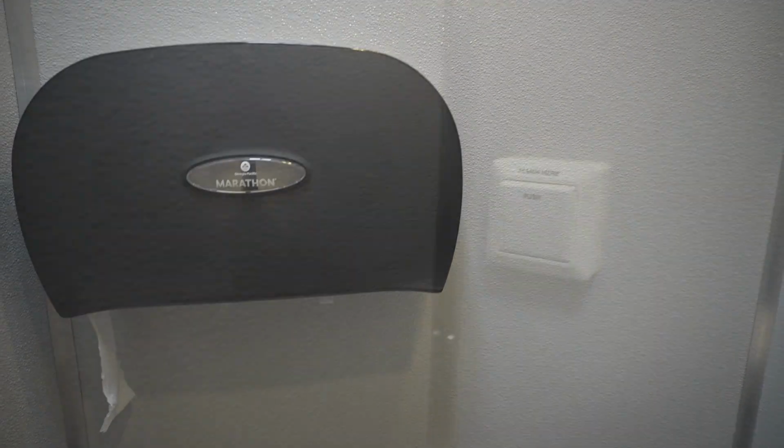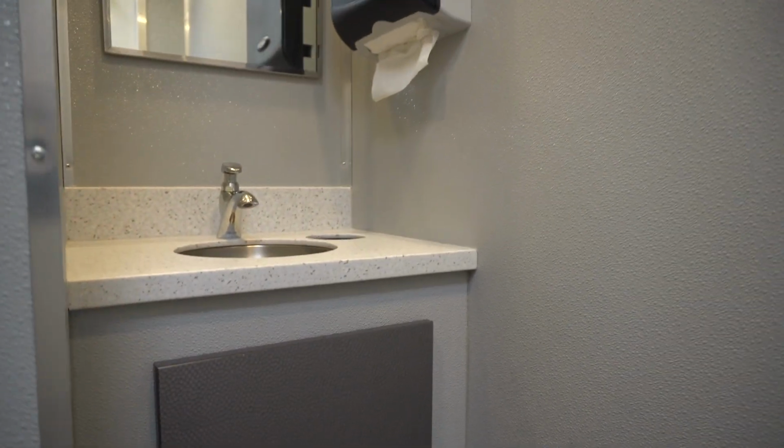This restroom trailer is also one of the very few that has a vacuum flush toilet system, which is very similar to the toilets that you see on cruise ships.